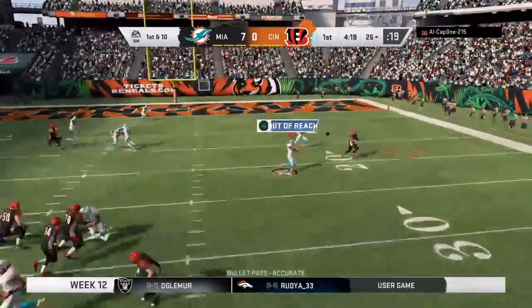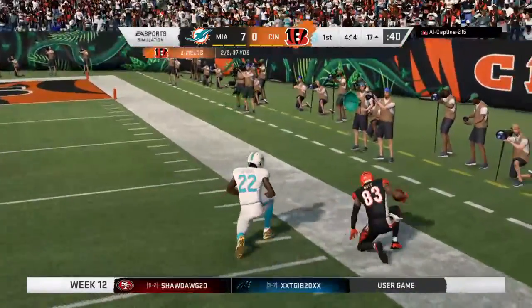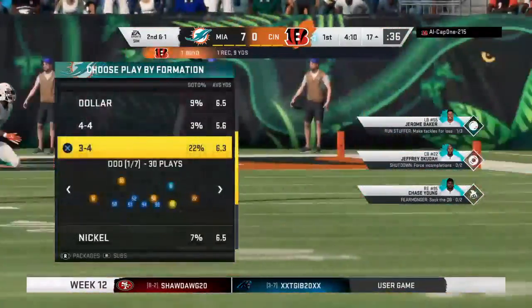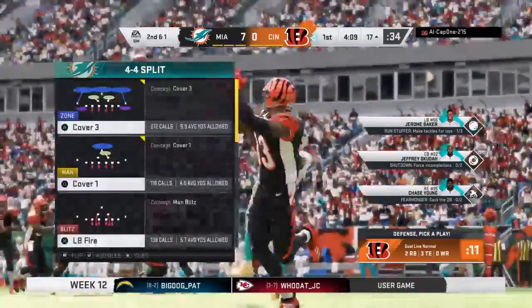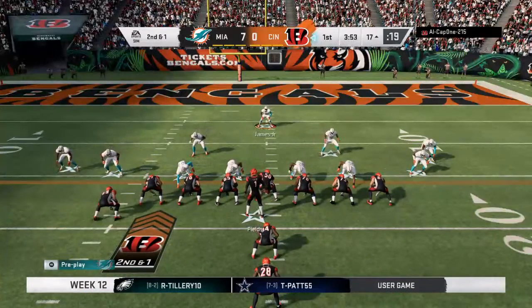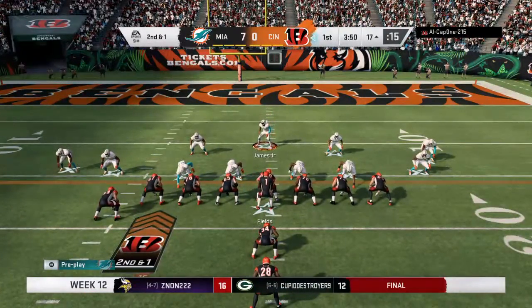On 1st and 10, Fields. He completes it to Boyd. And he's going to get a solid gain of 9 before being brought down. 2nd and right at a yard. Brings up 2nd and 1 at the Dolphins' 17-yard line. That last catch short of the marker by just a yard leaves him with a very manageable 2nd and 1.